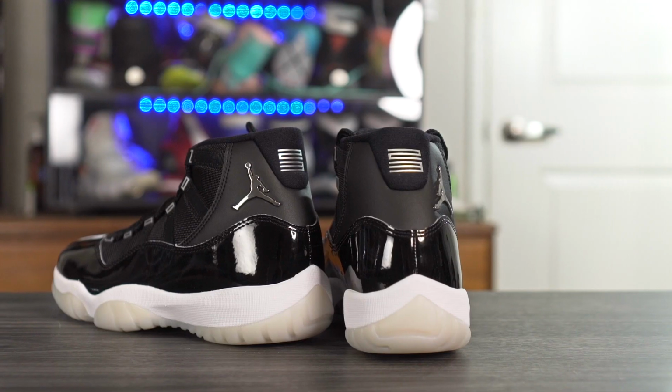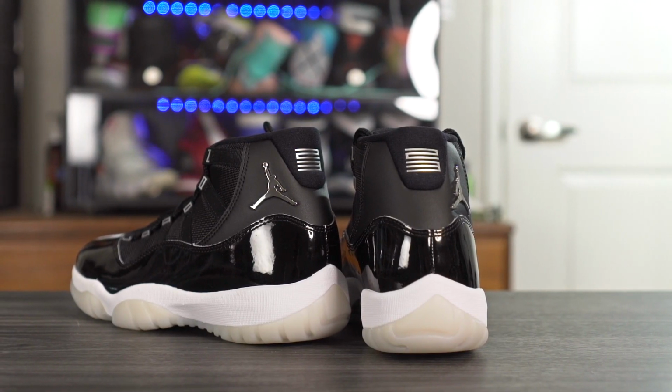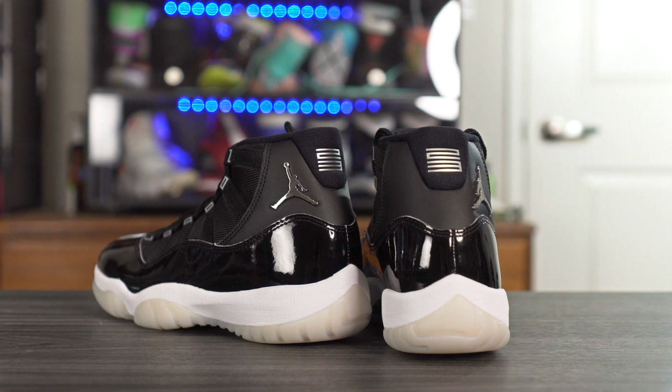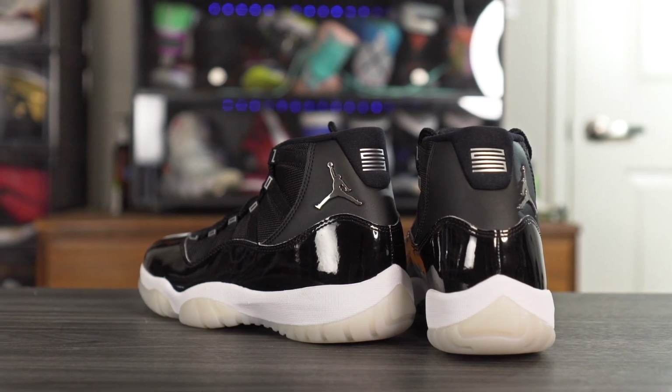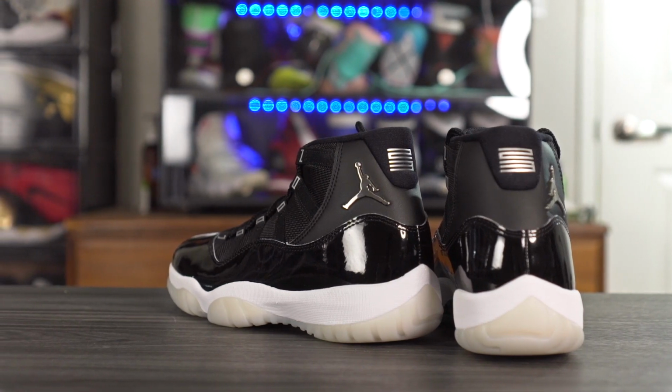Around this time of year, of course, Jordan Brand has been releasing a lot of Jordan 11s over the past few years. It's a great Christmas gift and it's awesome to have for the entire family, I would say. And it is releasing on the SNKRS app December 12th, $220 for the adult sizes. So just be prepared for that.